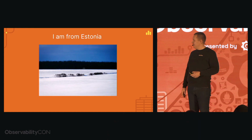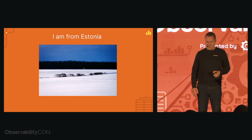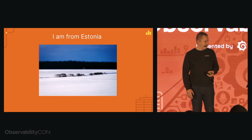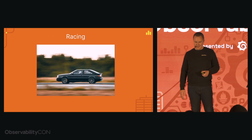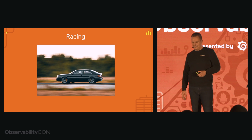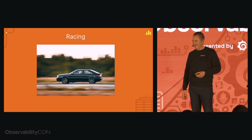So a little bit about me. I am from Estonia, and this is a picture of Estonian flag colors taken from Estonian landscape, so quite clever. And in my free time, I like to go racing. And this is a picture of me in my race car at a drag racing event.